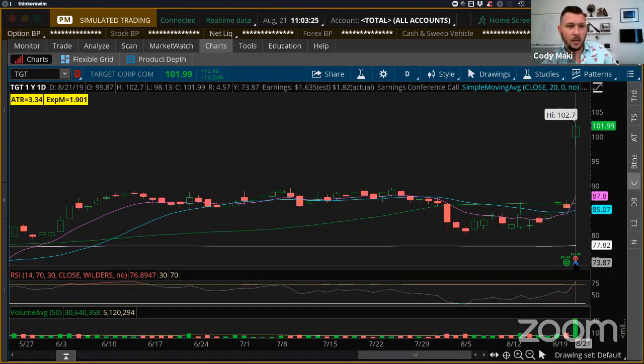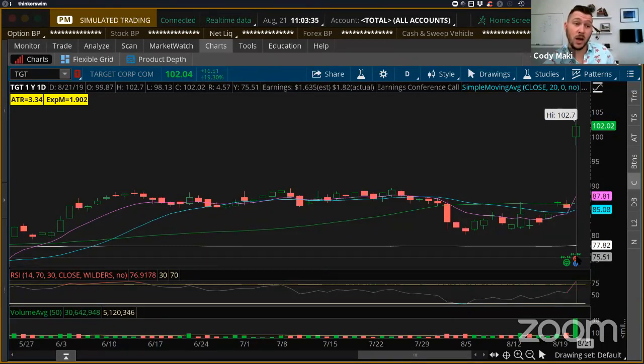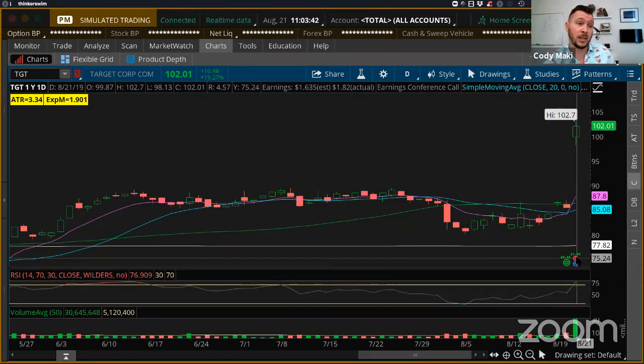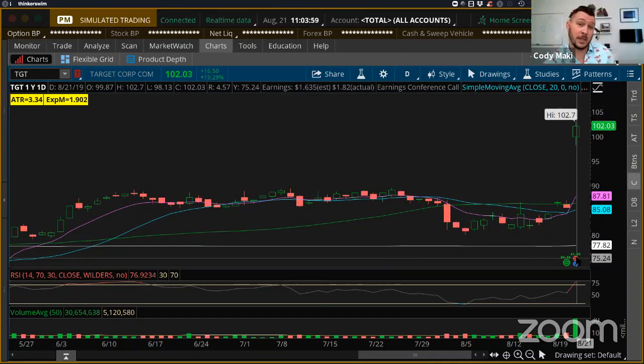Earnings of $1.82 per share with revenue of 18.4 billion, where they were only expected to come out with $1.61 per share. So what's that, 21 cents above what they're expecting. And they were only expecting revenue of 18.3 billion. So they literally did $100 million more in sales than was expected in the second quarter. So they're up in revenue 3.6%. And is that a sign of strength in retail? Possibly, or at least cheap retail.